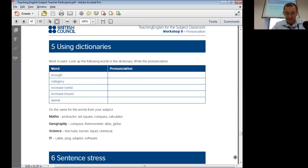They mark the stress with a small dash before the stressed syllable. So enough. It's the second syllable which is stressed. And then, again, if you have dictionaries available, then ask the participants to do the same for these subject-specific words: protractor, set square, compass, calculator, etc. If you haven't got dictionaries, just don't do this stage.